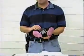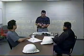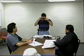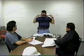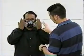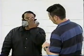Before you actually use a respirator, you will be trained on its use. This includes a medical evaluation to establish your ability to use the respirator safely and effectively. You will be provided a fit test and training on hazard recognition and on the use and care of the equipment. A tight fit of the respirator mask is essential for your protection. Because facial hair makes it difficult to maintain a tight fit, facial hair is prohibited.